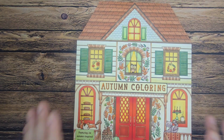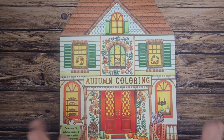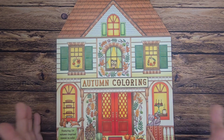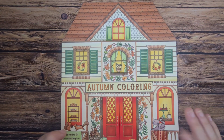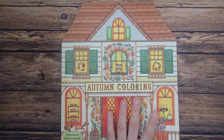I'm trying to remember to let you know about the paper because I always get comments, what's the paper like? So I try to remember. This one, I meant to do a flip through on this one and I just didn't get around to it. This one is called Autumn Coloring. My friend Norma Jean Color With Me just did a flip through on this, so I'll put that in a card for you guys if you want to see a full flip through of this.